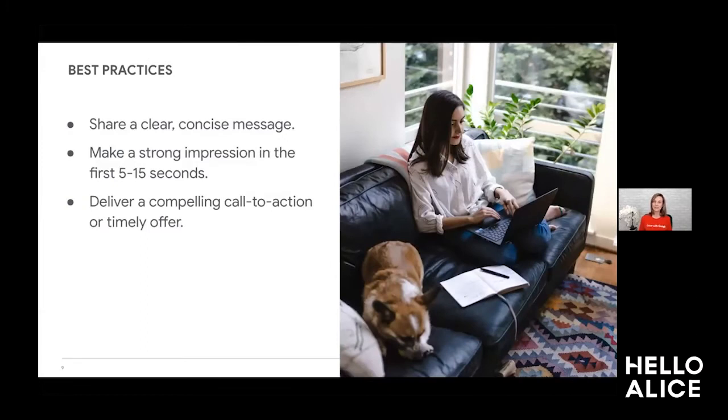Now, there are some best practices for the videos themselves. I said a couple of minutes ago, people have a pretty low bar for what we will accept for videos, depending on what type of information we want. But there are some things that you do want to be certain of. You want to have a clear and concise message. Do not ramble. Rambling is the kiss of death when it comes to YouTube videos.